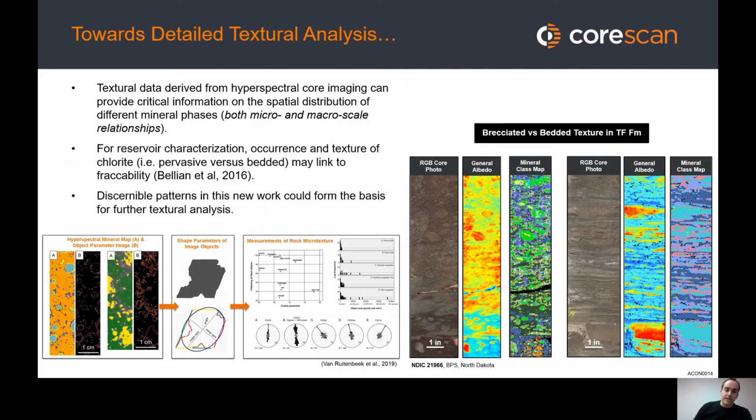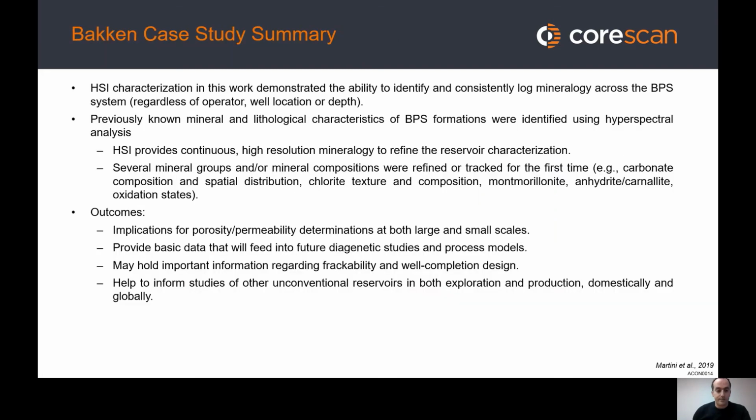The next step with this HSI data will be to combine the large amounts of high resolution and consistent data, here the general albedo and class map, with image analysis machine learning algorithms, such as the one described in Van Rutenbeek's work. It is possible to extract and continuously quantify the different chloride textures observed in the Three Forks formation, which may link to frackability, according to Bellian back in 2016. And so these discernible patterns in this new work will form the basis for further textural analysis.